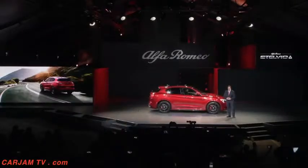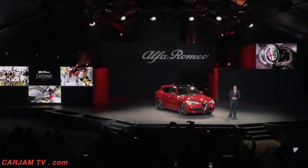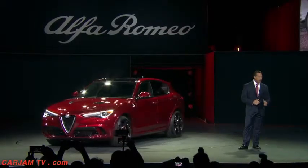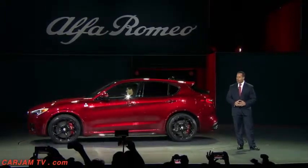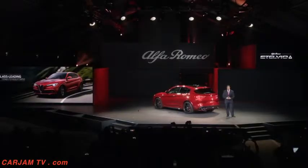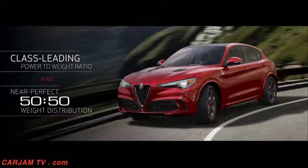The no-compromise Stelvio, like the Giulia, sets a new benchmark for the segment. It all begins at our plant in Cassino, Italy, with the all-new Alfa Romeo Giorgio architecture. Carbon fiber, magnesium, and aluminum are used extensively to reduce weight, and we have leveraged our partnership with Ferrari to secure class-leading power. This combination delivers an unbeatable power-to-weight ratio. We refine that with a near-perfect 50-50 weight distribution, and as a result, it is an unmatched driving experience.